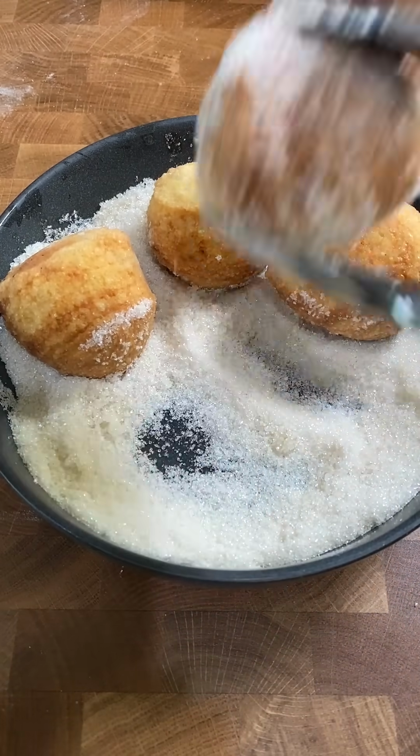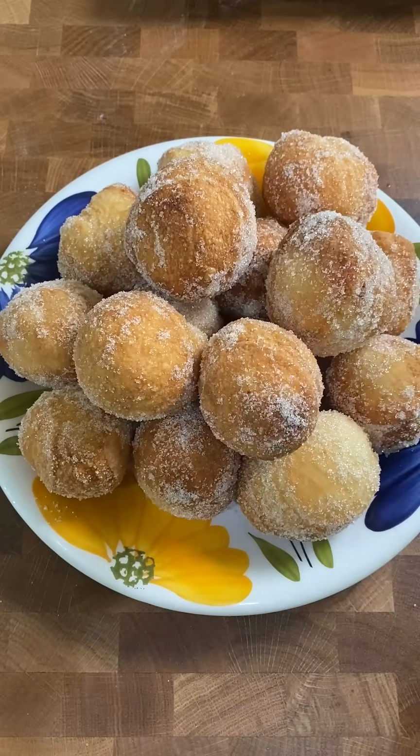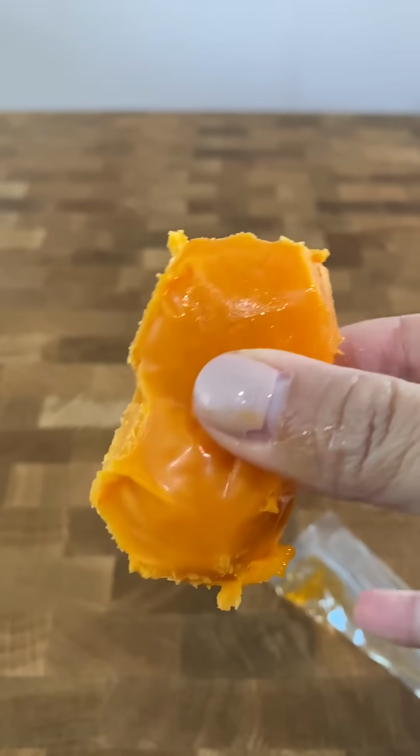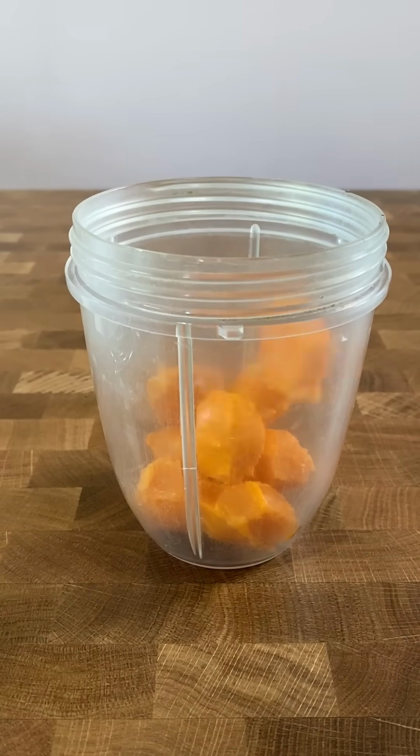This is gonna help balance out the flavor against the filling. Okay, for the surprise filling, I'm using these salted duck egg yolks. I'm making a salted duck egg custard filling. Some of you may have seen those salted egg custard lava buns at dim sum spots. That's what inspired this donut recipe.